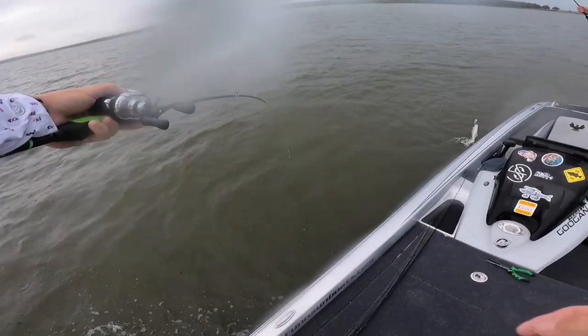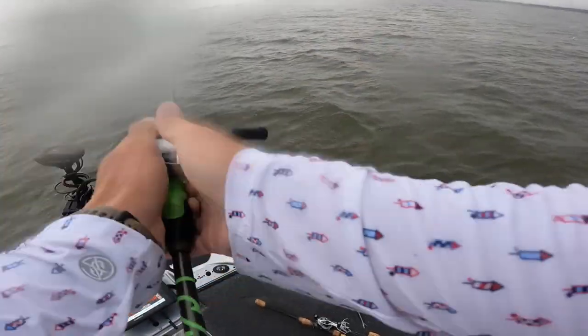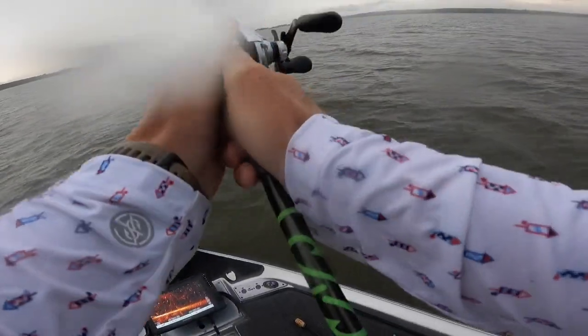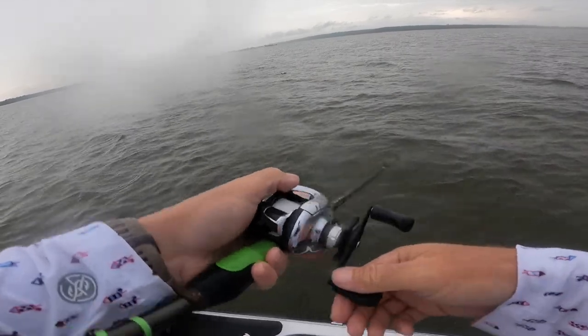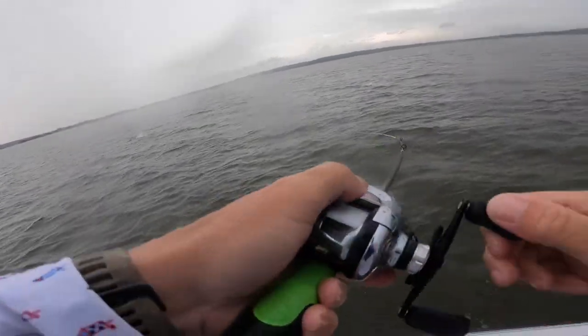Oh my gosh, I got a big boy. Big boy! Oh, he came off, dadgum. That was a slurper there. I had two on for a second, y'all. That was a nice one. Woo! Oh, I got another one on it. Oh, dude! I got stripers on the topwater. This is awesome. Woo-hoo, baby.